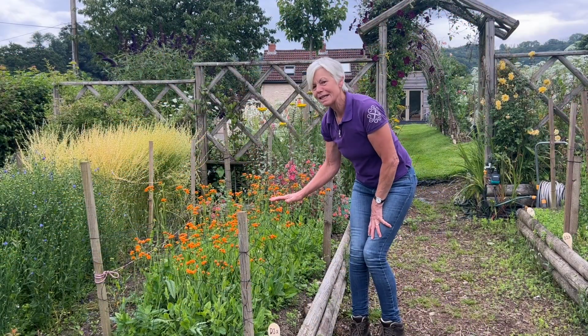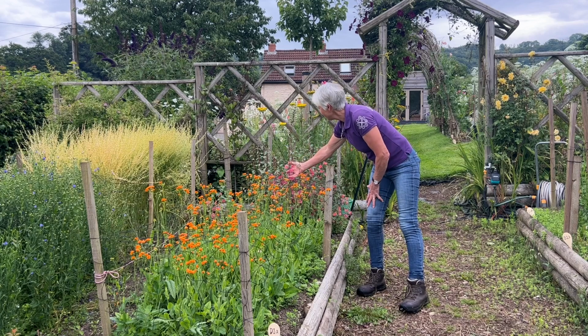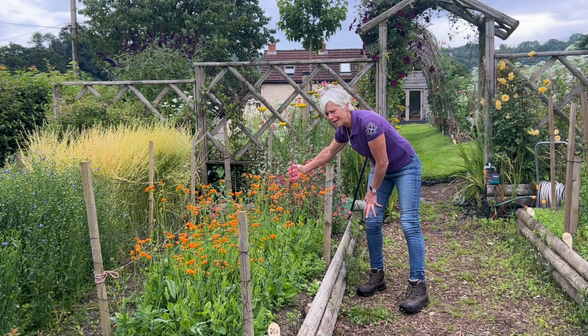I've also experimented this year with Clarkia. This is Clarkia Wild Salmon. It's growing on me, but I'm not smitten just yet.